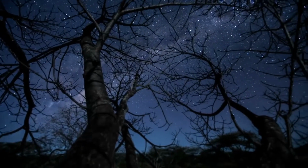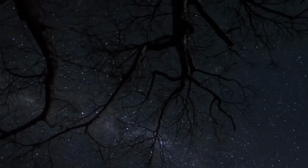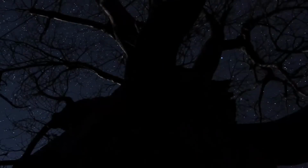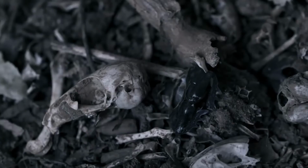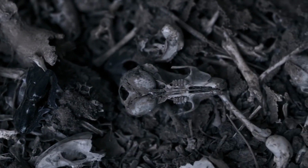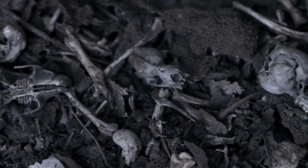On a clear night in the savannah, a nightjar sings to the immeasurable vastness of the universe. Hidden in the dark recesses of the baobab's cave, a pair of black eyes misses nothing. A barn owl searching for a tasty tidbit. Below, the grisly remains of its nightly exploits. Bones of rodents, hares, and beetles litter the cave's floor.